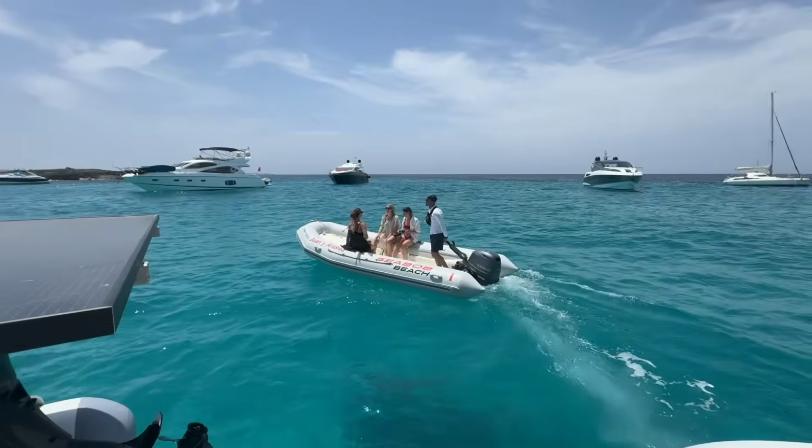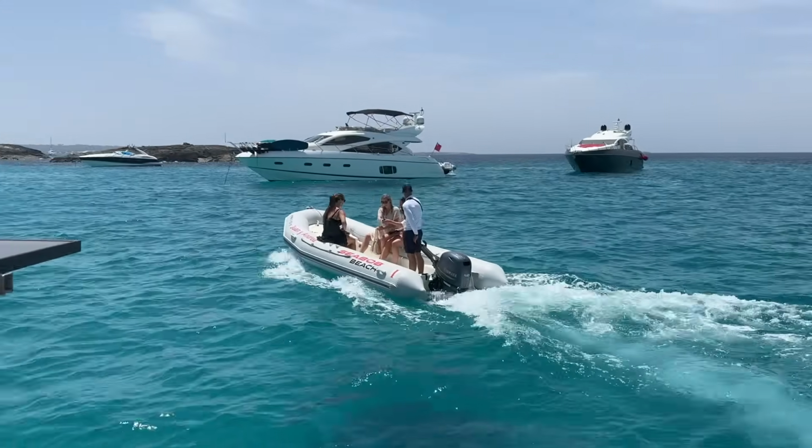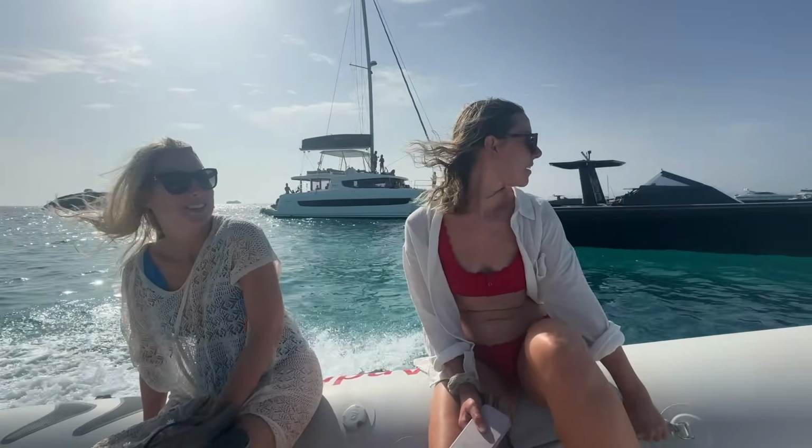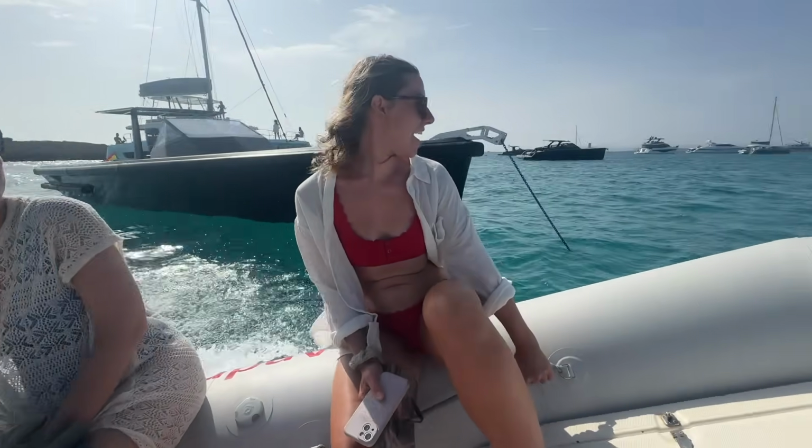But it's lunchtime, so the girls have been picked up in a water taxi and they've gone to a restaurant to pick up lunch. Now we're having a paella, whatever you want to call it, paella. And it's probably the world's most expensive paella. It is €200 for us to have a paella. So the girls are going to go pick it up, bring it back to the boat, and we're going to have some lunch. And I'm excited to see what a €200 paella looks like.